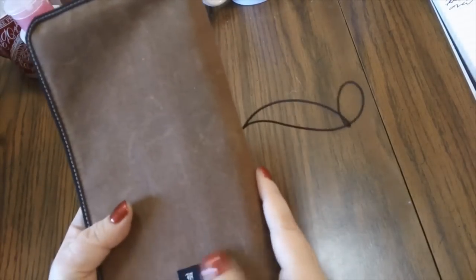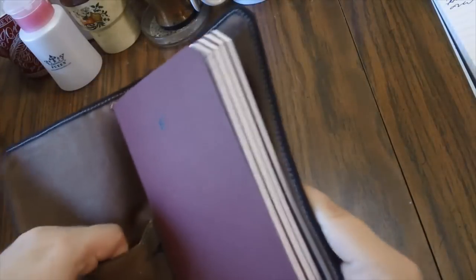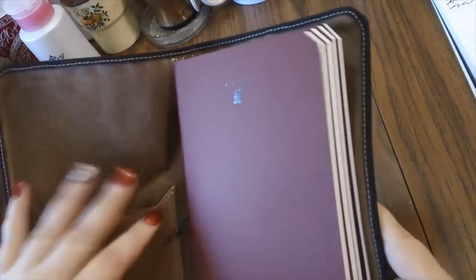So I think maybe it goes this way. Yeah, I think it goes this way. So here's the back of it. I had it the wrong way. So there's the back of it. And then over here you have a pocket that you can put some stuff in if you want to. So this could be used as a really nice wallet. It's roomy enough to be able to do that.